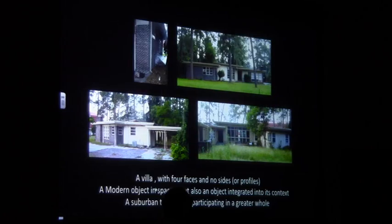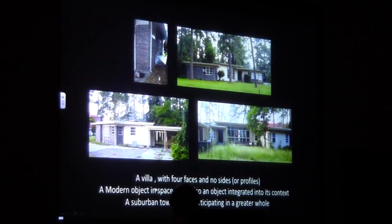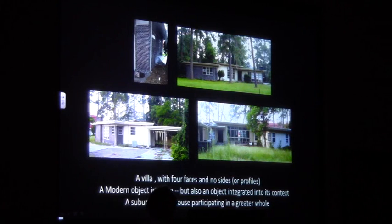and exceptional situation. The result is really a kind of villa, a building with four faces and no sides. That's what makes it exceptional. It has no profile. It becomes, as a result, a modern object in space, but at the same time, because of the way Greer carefully controlled the relationship of the facades of the Nichols House to the lines of the streets, it was an object integrated into its context. Finally, as a result of integration, it reads as a suburban townhouse that participates in a larger whole.